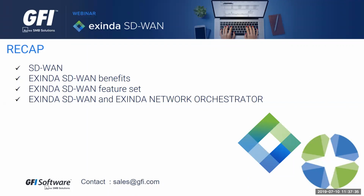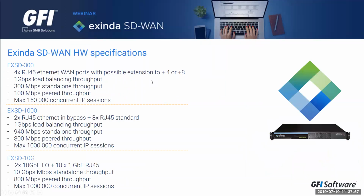So I see first question from Galina. Hello, Galina. So the question is if Exinda SD-WAN will be separate from Exinda Network Orchestrator. Well, at this first stage, we are offering 3 different boxes. As I mentioned before, I can quickly jump into that slide. So at the first stage, we are offering 3 boxes. So yes, the Exinda SD-WAN will currently be sitting on a different device or different box than Exinda Network Orchestrator. But there might be plans for the near future, and I can ask our product manager, VP of product, to have a better answer for you, and I will try to answer separately out of this webinar.